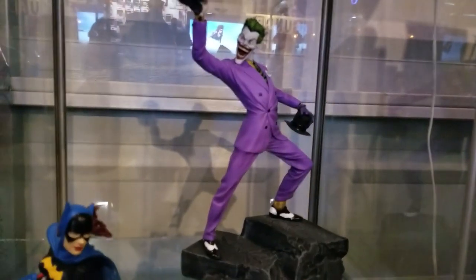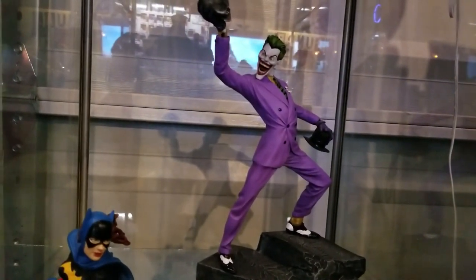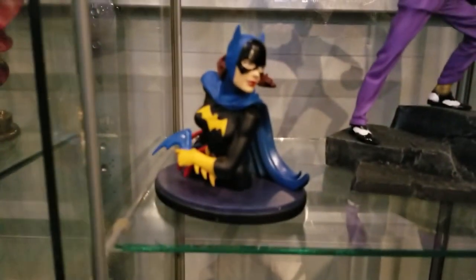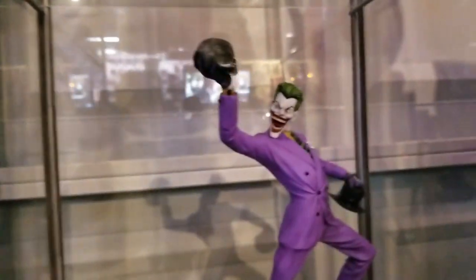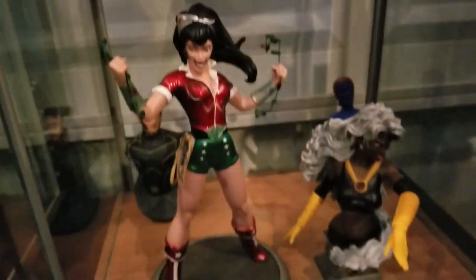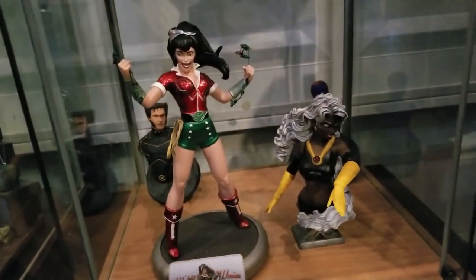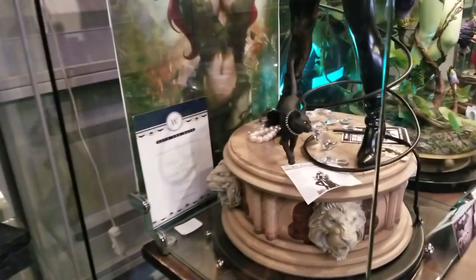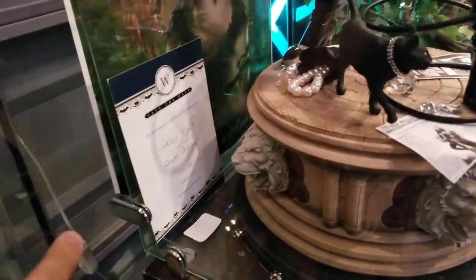Here's an old school Paquette statue, full version Joker. I thought it was only nice to put Barbara Gordon there, Batgirl, seeing that he paralyzed her. And here's some pieces. Care for these pieces, don't care for these pieces, but I love all statues, so. Let's just close that. Ooh, wedding invitation. We know how that went.